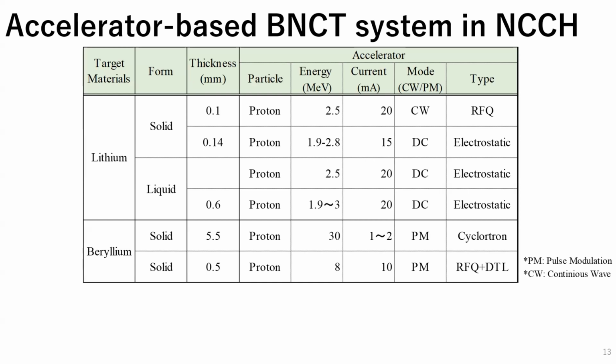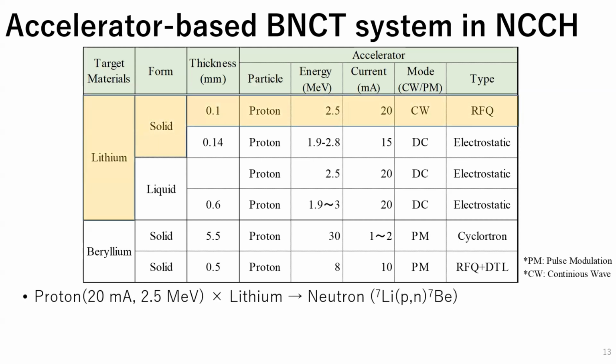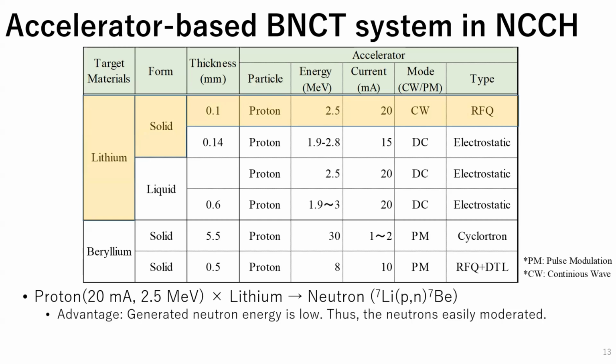The accelerator-based BNCT system can be divided into two types based on the target material. One of them is lithium, the other is beryllium. We adopt the solid-state lithium target, and its thickness is 0.1 millimeter. Accelerated proton energy is 2.5 MeV, and the maximum proton current is 20 milliamperes. An advantage of our system is that the generated neutron energy is low. Therefore, the neutrons can be easily moderated to the ideal energy for BNCT.